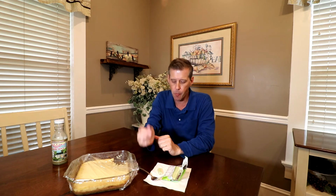But all in all, would I buy it again for $1? Yes, I would. If I was in the mood for key lime pie and I wanted that, yeah. That is kind of the quick and easy key lime fix.